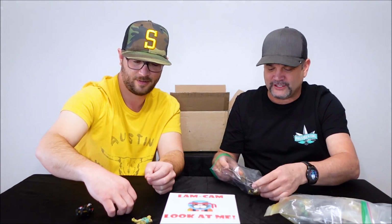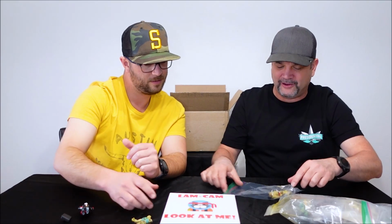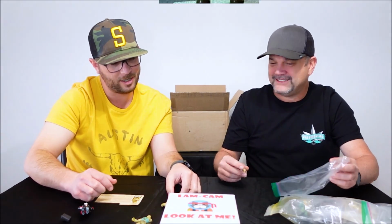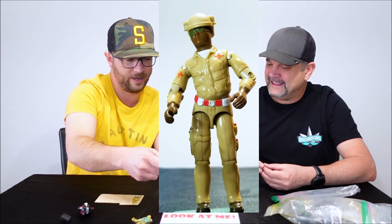Next in the bag, I'm going to pop this guy out. We do have another file card with this guy. So awesome to be able to have these file cards after all these years. I never really read them as a kid, but it's interesting to look at them now. Do you recognize this action figure? Who do we have there, DB? Well, it looks like we got Medic, codename Doc. Doc! Right here. Wow, this guy is super loose. Got to be very careful with this guy.